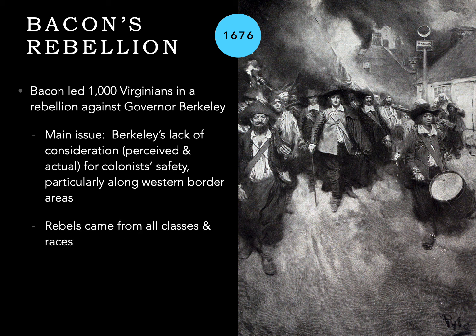The rebels come from all classes and races. This is important, because this is not an all-white militia. They had Africans who had joined them. And it's not just those disenfranchised poor men. There's wealthy people that have joined too, because Berkeley has managed to tick off many people from every group within society. Well done, Berkeley. So a united army of all social classes, all races within this colony. That's going to be significant, so remember that fact.